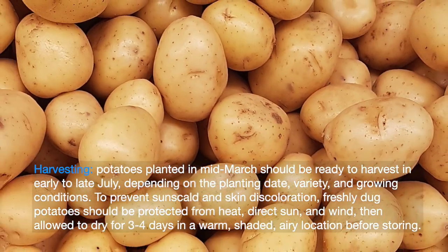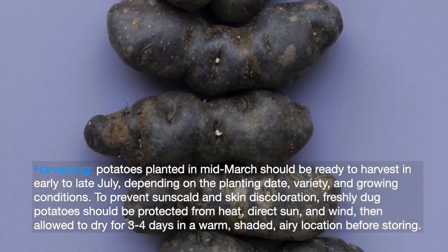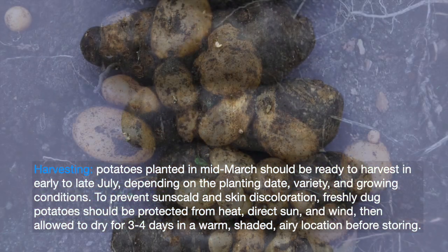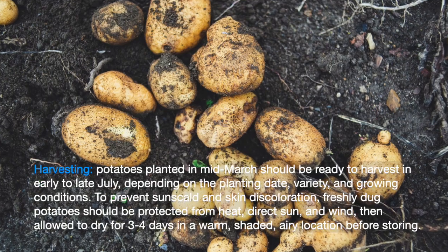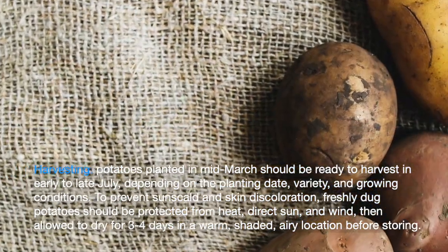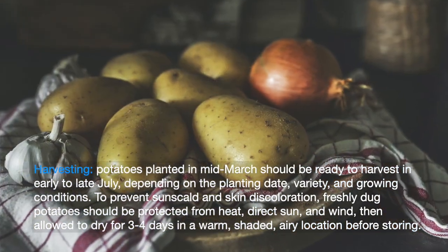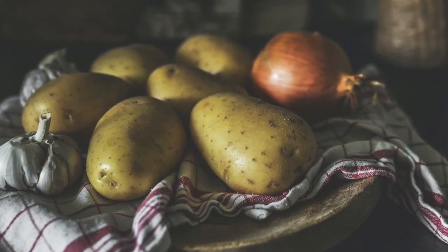To prevent sun scald and skin discoloration, freshly dug potatoes should be protected from heat, direct sun, and wind. Then allowed to dry for 3 to 4 days in a warm, shaded, and airy location before storing.